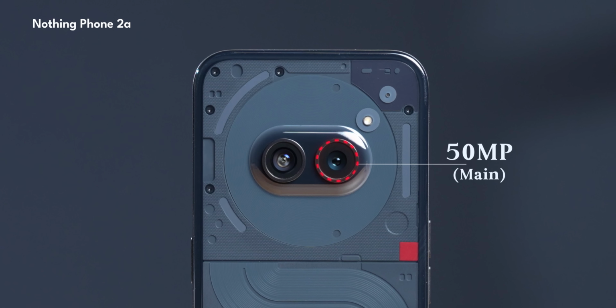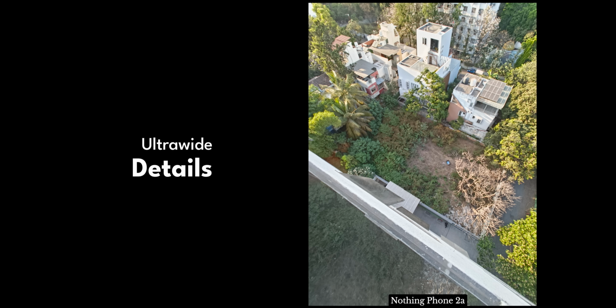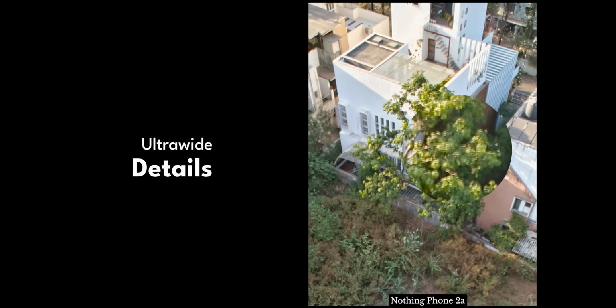Now, one advantage of the Nothing Phone 2a is that you get the extra ultra wide angle camera, the 50MP ultra wide angle camera, but it's not a very good camera because it cannot do autofocus, and we ended up with a lot of shots that were never in focus.